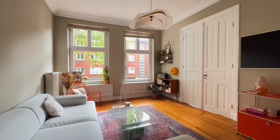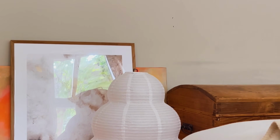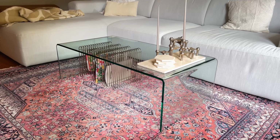A Persian carpet with a bold and graphic print usually wouldn't really fit into an aesthetic and Scandinavian super polished home. But here it fits perfectly because it just breaks up the room and breaks out of this perfect world and just adds some tension to the design. And I love it whenever people manage to break the rules.